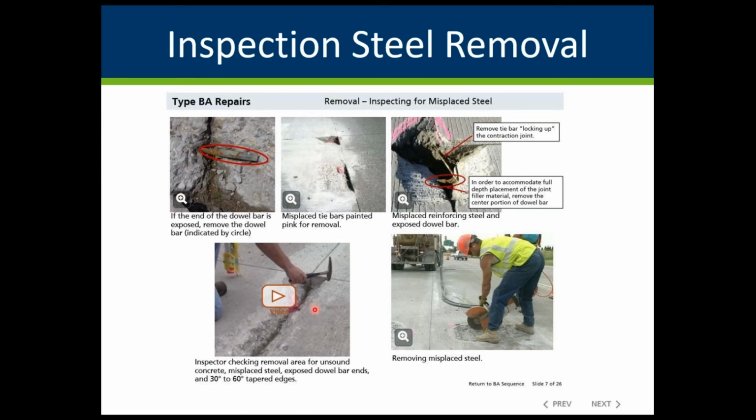Again, as far as looking, there's a piece of steel across the contraction joint, reinforcing steel, and that's the main reason why this went bad. It's at the time of construction, and this is 35-year-old pavement. They got a tie bar that was supposed to be across this joint in the contraction joint.